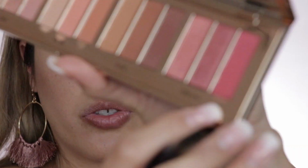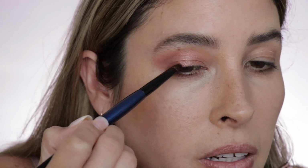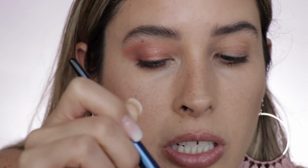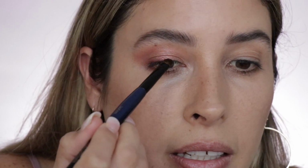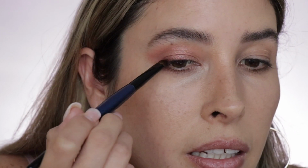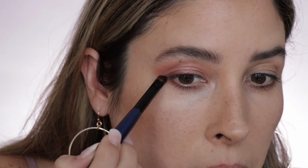With my Sonia G flat definer brush, I'm gonna go into the dream section. And I'm just gonna go ahead and line my lash line. I'm gonna do the same thing on the bottom. I'm just gonna create kind of like a mini wing.